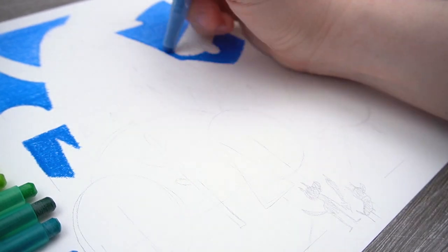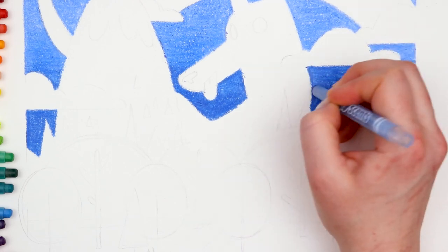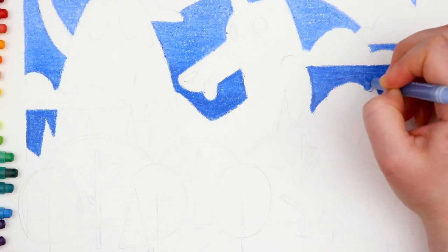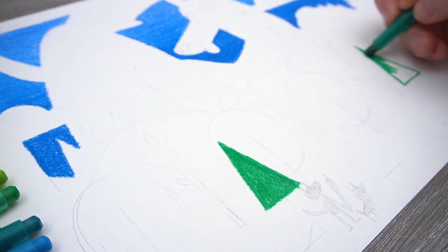So the first thing I noticed was that they were a lot softer, they were smoother, they went down kind of buttery. And I don't think they were quite as dark and saturated as normal crayons. Sure, smelling them is silly, but I definitely would prioritize vibrancy and the way crayons feel.